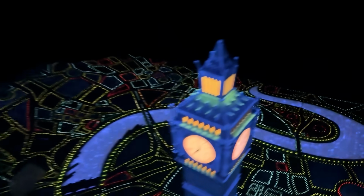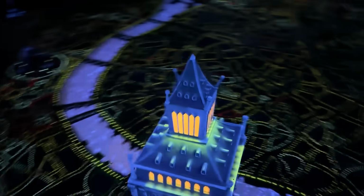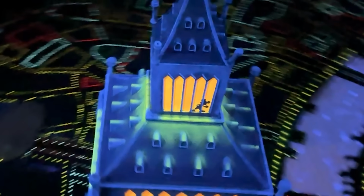Also, there's this really cool hidden Mickey that I thought I just could never find in Walt Disney World, but really it's just here in Disneyland, and it's in Big Ben. If you look, Mickey's hanging out there, maybe also gonna head to Neverland.